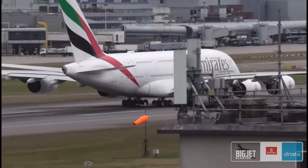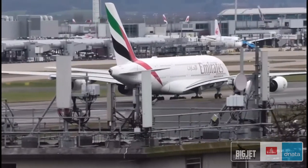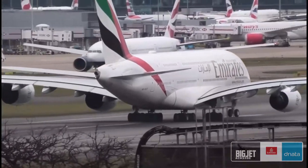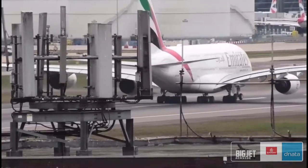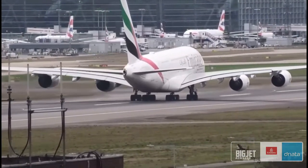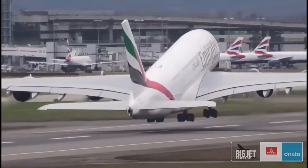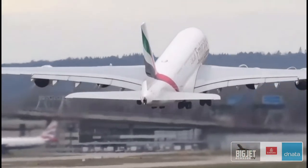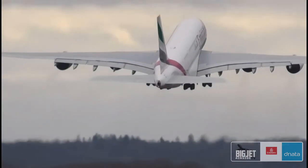Could be an early rotate. I have a funny feeling this could go up quite early. Yeah, look at that. Look at the vortex over the wing, man. Look at that, created by the vortex generators on the engine cowls.